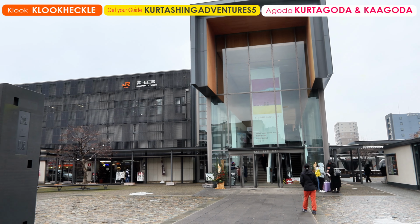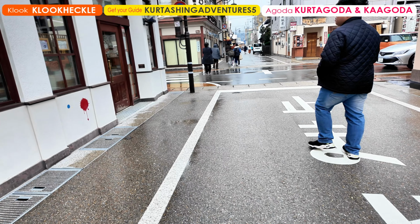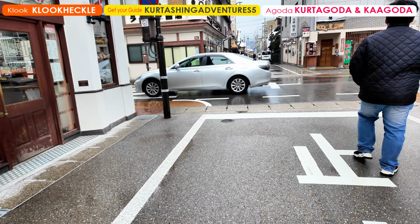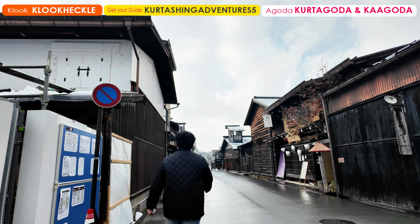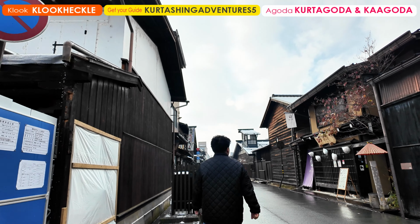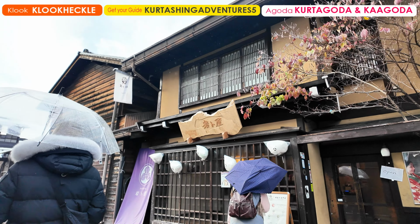One of the best things about staying at Mercure Hida Takayama is its location. It's walking distance to Takayama Station, so you can just arrive and start exploring right away. If you need to go somewhere else, places like Hida Furukawa, which is perfect for shooting anime-style Your Name photos, are easy to reach.